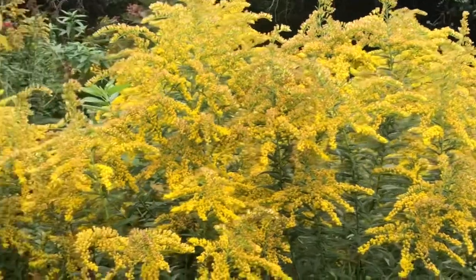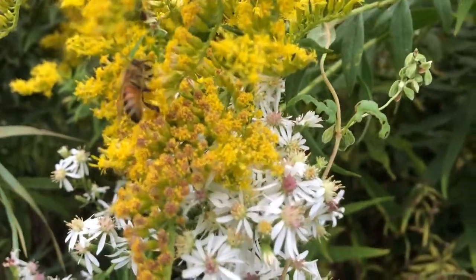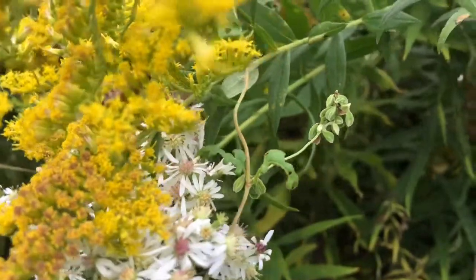Wow, thank you, beautiful flowers. That honeybee doesn't even know it's helping that plant survive. It's attracted by the beautiful yellow color and the smell of the goldenrod. You go, honeybee. Good job.